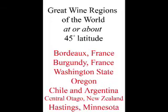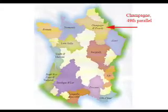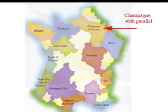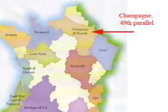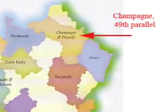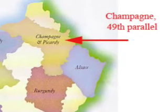Just to give you an example of where that 45th parallel lies, if you take the great wine growing area of Champagne, Champagne is at about the same latitudinal relationship as International Falls, Minnesota. So Champagne is a very much northerly wine growing area. And the wines of Champagne reflect that. In order to make Champagne, you need a very high acidity in the wines. And so you don't want grapes that are going to over-ripen to make Champagne.